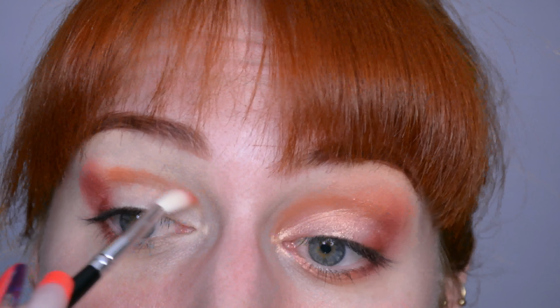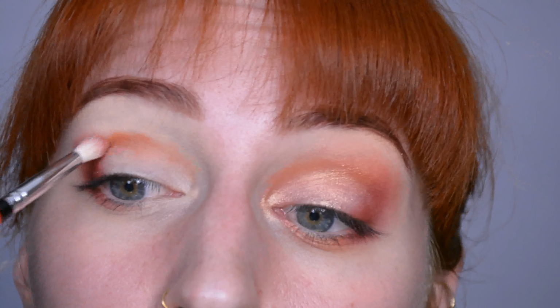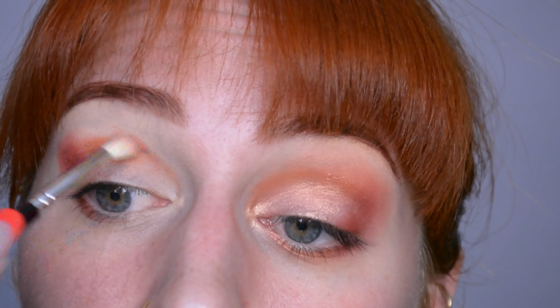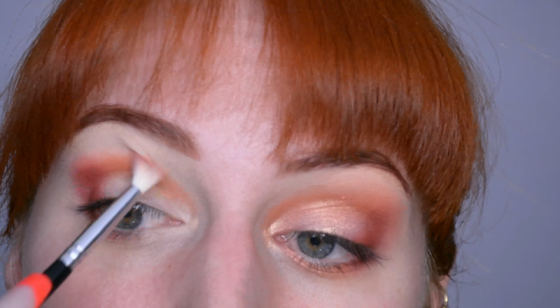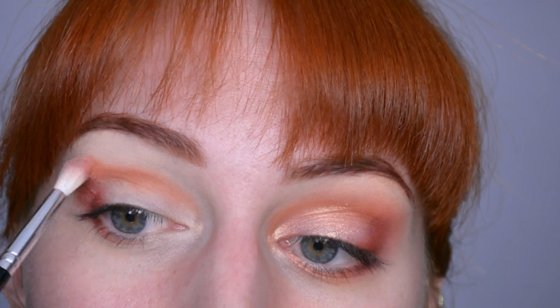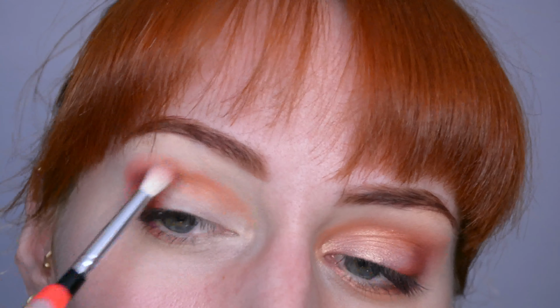And I'm really going to bring it all the way to the inner corner. This is quite a dark orange and I don't want the entire look to become too dark. So I am sort of building up this color so you can really see it's there, and to have enough on my eye to make it blendable. But I'm not going to apply too much, not as much as I applied of the red. Just going to blend those two together.